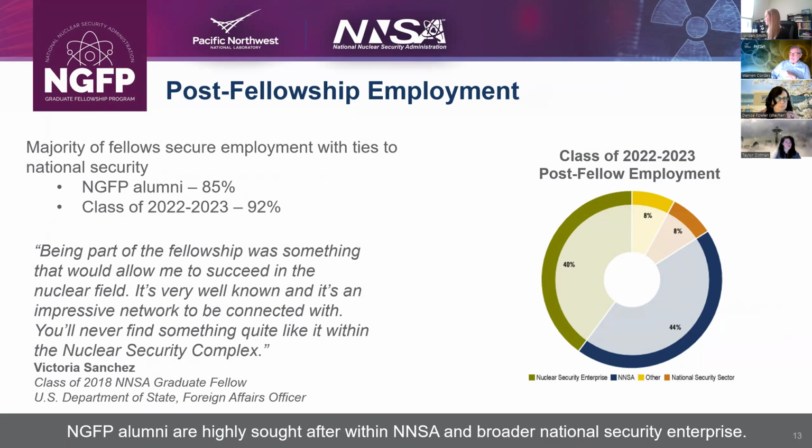This shows a breakdown of where our fellows are going after the program, right? So you can see 44% are going straight to NNSA, another 40%, so that's 84% within the nuclear enterprise, and then add on another 8%. So that's, if my math is right, 92% going on into the national security sector. So it's a successful program, but also this shows you where this fellowship lines you up to go, should you wish to go there.